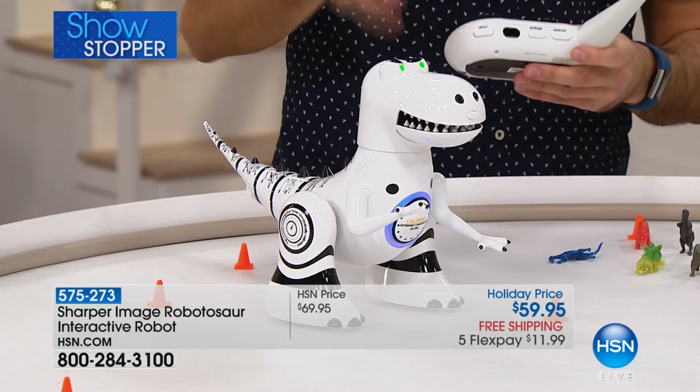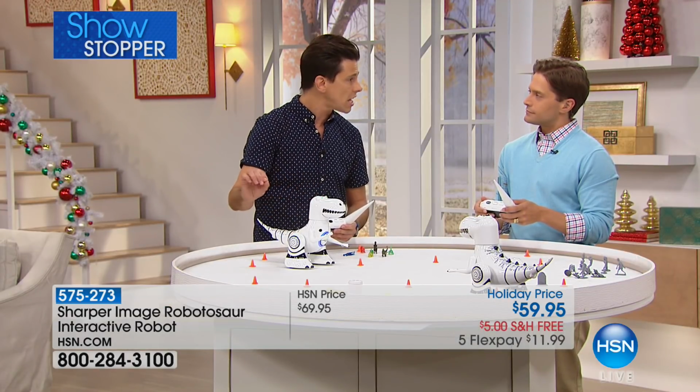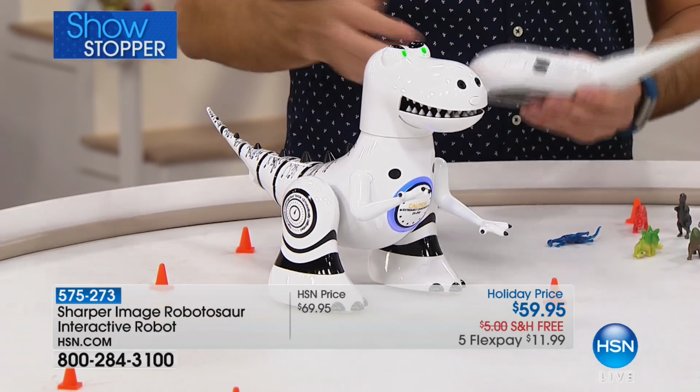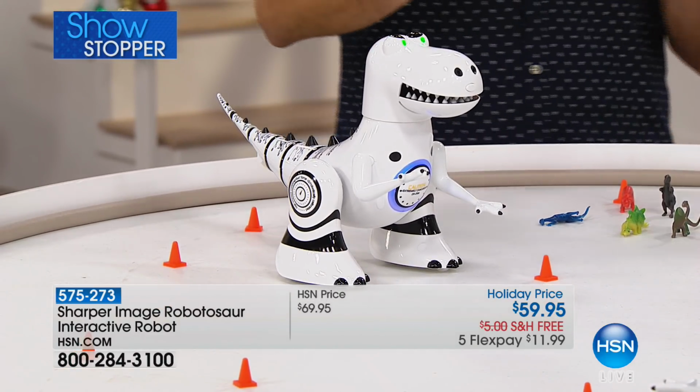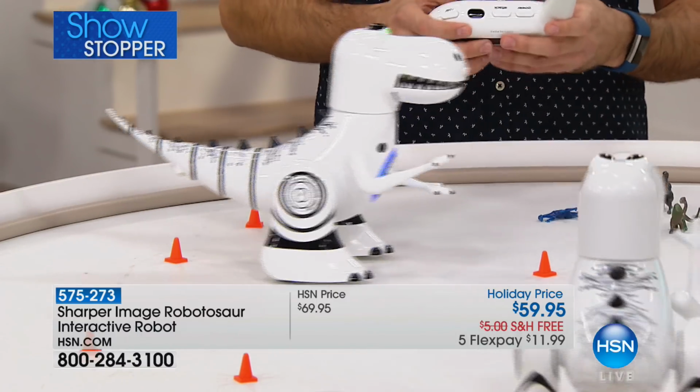So when you order this and when you get this home, it's important to note that the Robotosaur has a built-in battery with it. So we give you the cables, USB, so you charge it right up. Very simple. No batteries to rebuy and rebuy and rebuy. Just a set of batteries for the remote, that's it. Which takes nothing. Those run forever and ever and ever. And that's it, and then you're off and running.